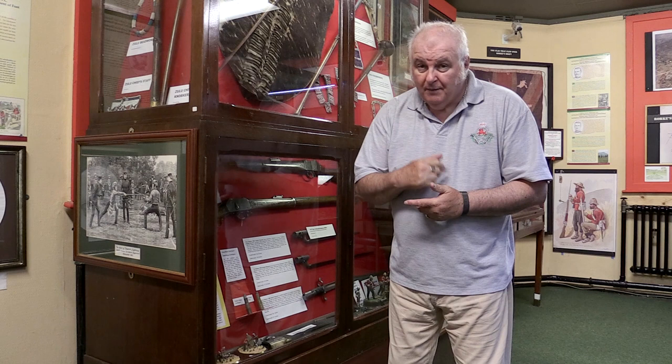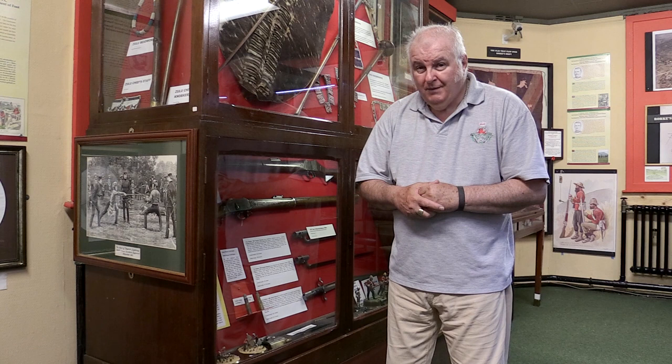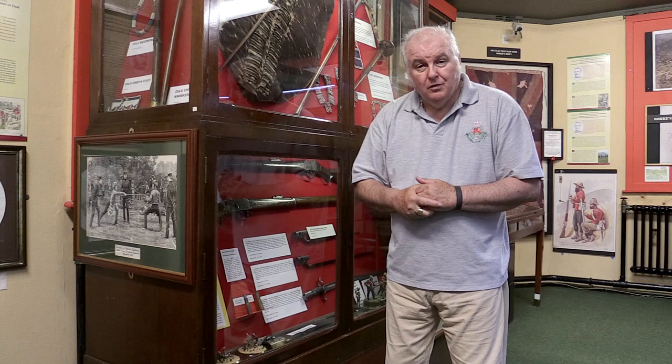100 rounds of ammunition weighed approximately 18 pounds. So you get a couple of bags of sugar, make it 18 pounds, and then try running with that in temperatures up in the high 30s, possibly 40s, and you're running back into a combat area that's got nothing but Zulus in front of you. Takes some guts. You wouldn't have me doing it, I tell you. I'd be in the guard room.